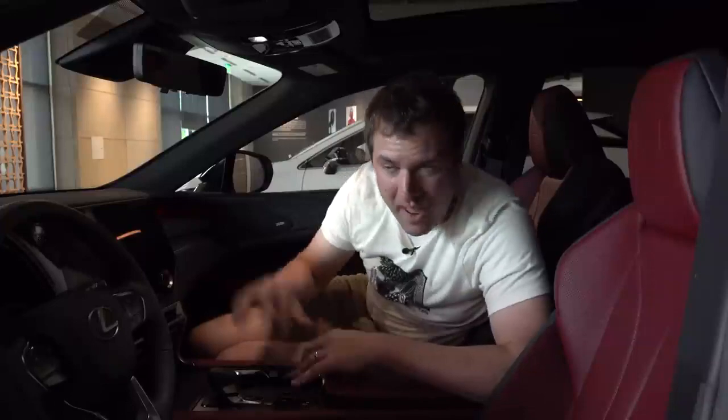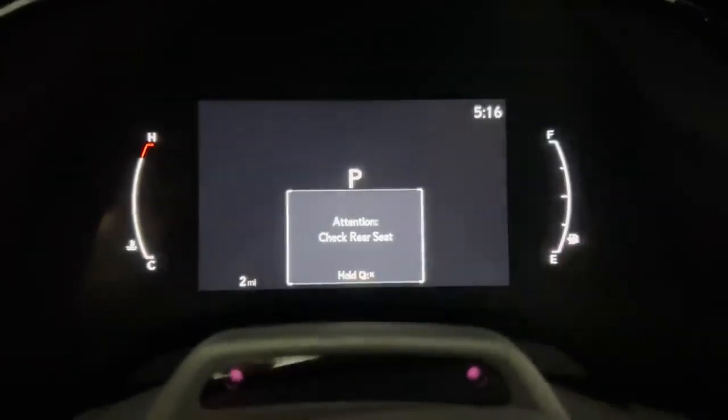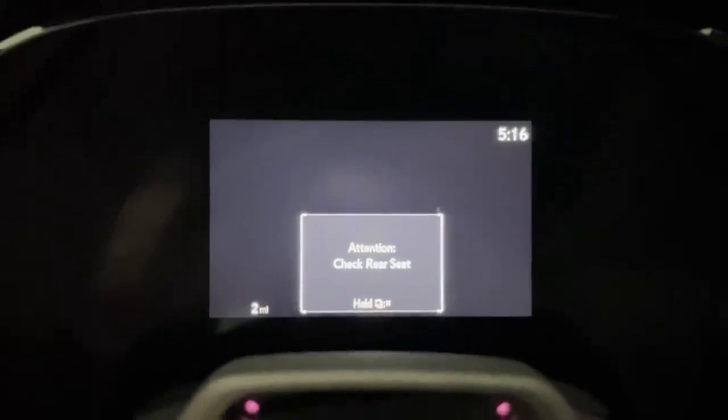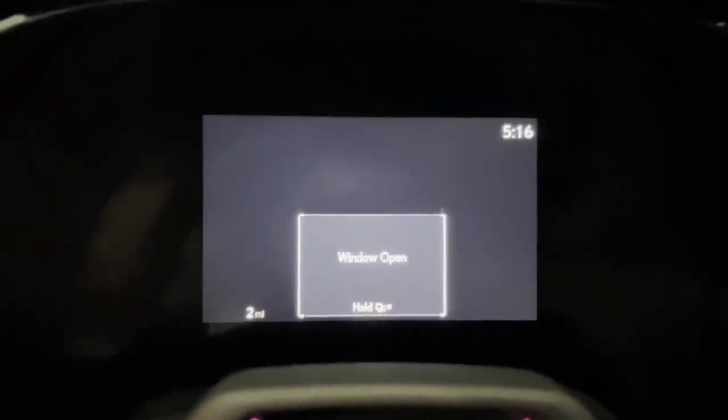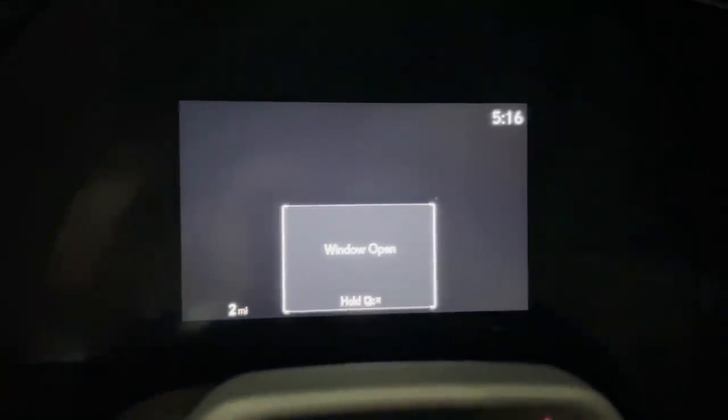By the way, one other cool quirk and/or feature of the new RX: if you're driving along and you put the windows down, it's a nice day, and then you park the car and turn it off, the gauge cluster will actually let you know that you've left a window open, which is a really cool idea. Usually you don't discover that until you're getting out of the car or walking away, or you come back and it rained and your interior is all wet, but here it tells you in the gauge cluster to make sure you're aware that you've left your window down, which is a nice idea.